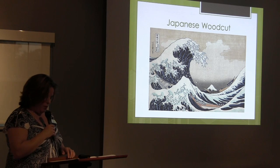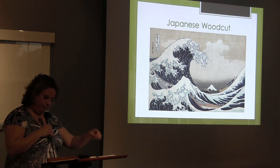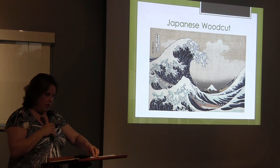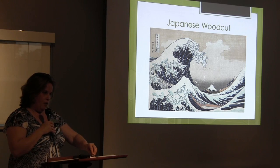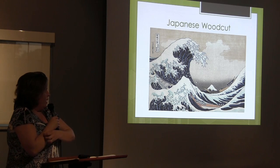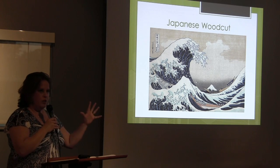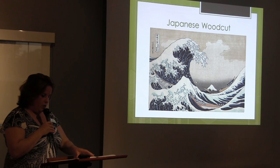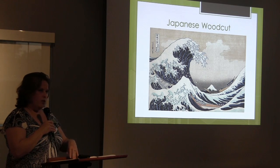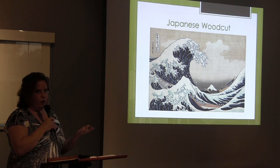It was from a series of 36 views of Mount Fuji and of the Edo period, and was published in 1831 or 33, somewhere between there. It wasn't until the 1850s, with the advent of Commodore Perry opening Japan to the Western world, that the West became really aware of the tradition of Japanese woodcut, and it had a resurgence because of Japan. These were Ukiyo-e style prints, which translate roughly as images of the transient or everyday world.